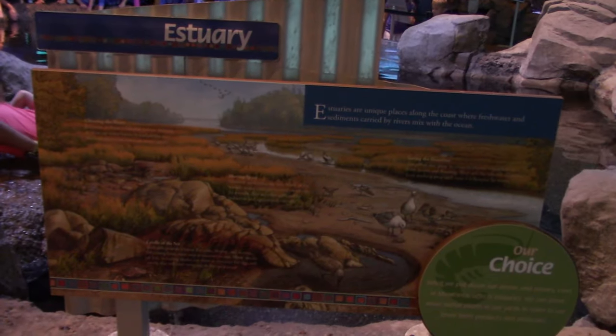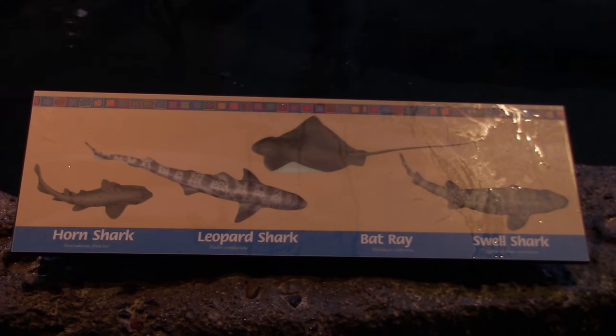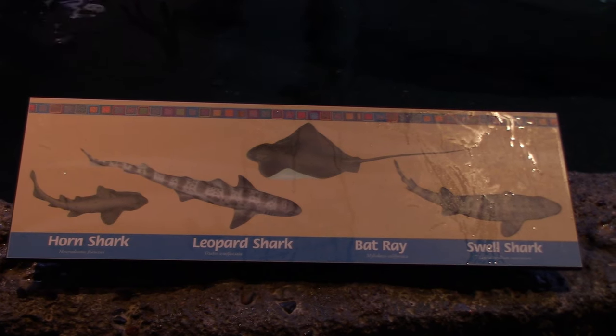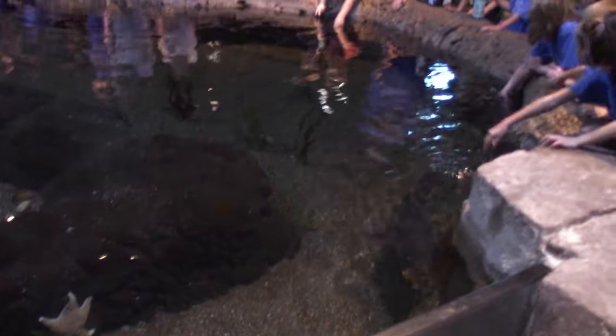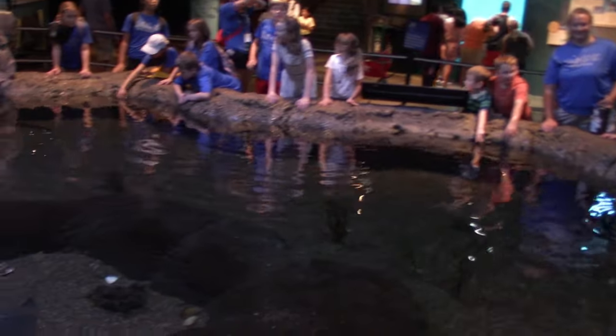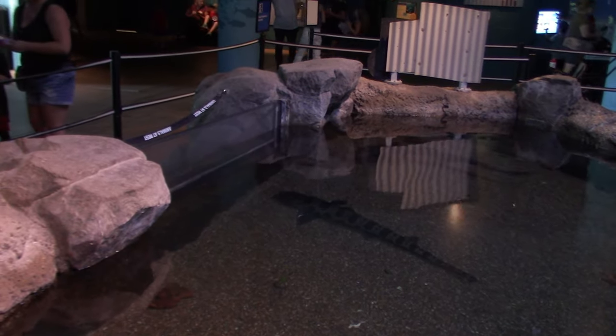Alright, we got an estuary. Alright, so you got horned shark, leopard shark, bat ray, and swell shark. Alright, so this is a touch tank. Oh, there's a bamboo shark, I believe that is.